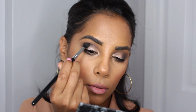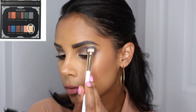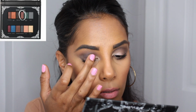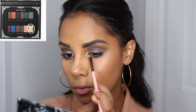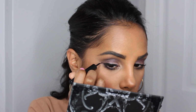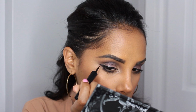And then just blending it all together with a blending brush, and with this shade right here, I'll be adding it in my brow bone. To intensify the look a little bit more and make it more nighttime, I'm taking this beautiful brown shimmery shade and applying it all over my lid with my fingers. Using the same shade I used on my brow bone, I'm adding it to my inner corner to intensify my eyes a little bit more, and then just adding a thin cat eye look. So here is my finished look on my smoky eye using the palette Overthrown.